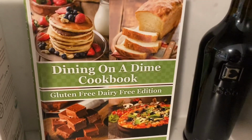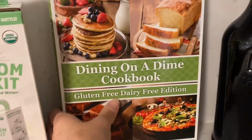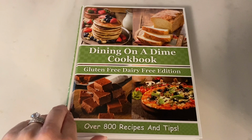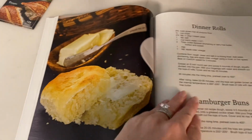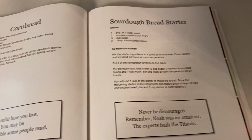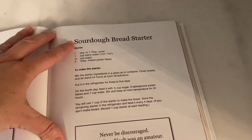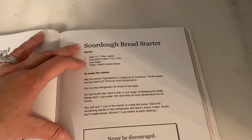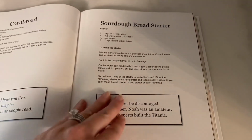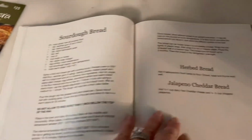But I also got this Dining on a Dime cookbook, and it's gluten-free and dairy-free. So if you struggle like I do, or even if you just choose to do this, the gluten-free, dairy-free edition, this, things you don't have if you're gluten and dairy-free, sourdough bread starter. So when I was on TikTok, which I haven't been in a while, I used to see people do sourdough starters. This tells you how to feed it and all that stuff, and then how to make the bread. So I am really, really excited.